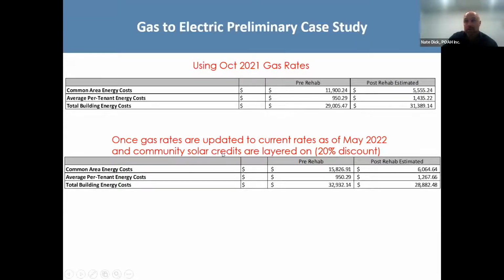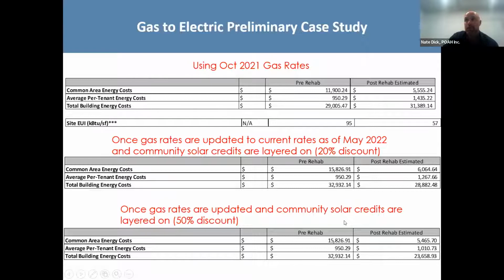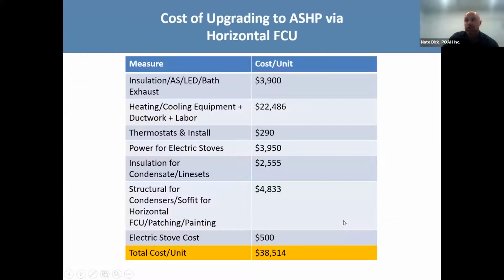Well, like I said, there's community solar credits that we can tap into that help drive down our electric costs for our residents or for our house meters. At 20%, you get about $1,300 per tenant. Now, if you get a better deal, you can get that number down even more, down to about $1,000. So it's almost cost neutral to upgrade. Of course, the site energy goes down quite a bit.